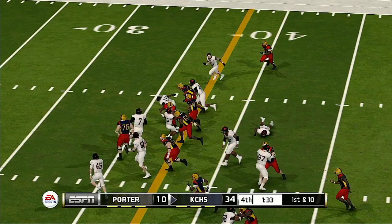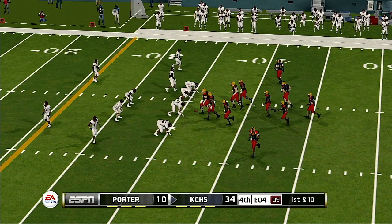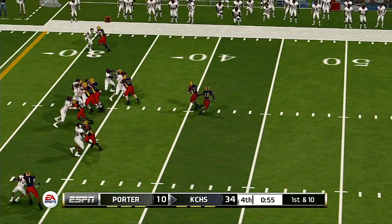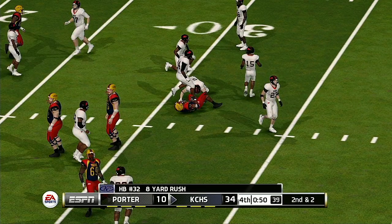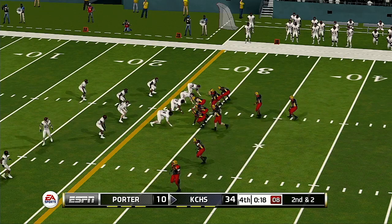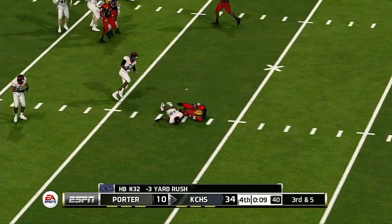Little handoff. Tackle made around the 36-yard line. First down, 10 to go. Ball on the 36-yard line. Just over a minute left. He's got an opening. And he's tackled right around the 28-yard line. Bring him down at the 31.